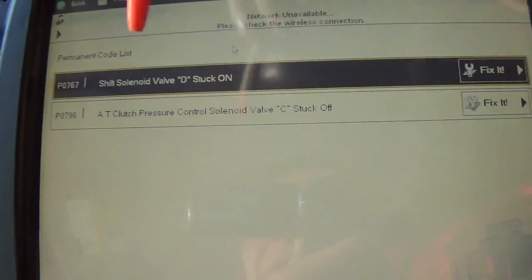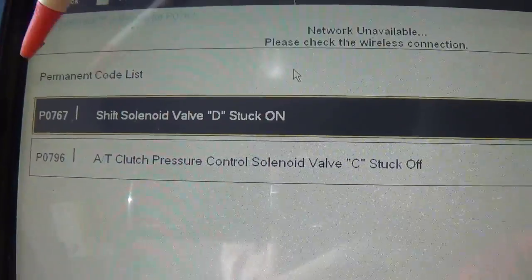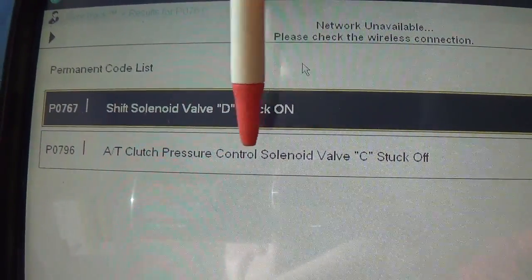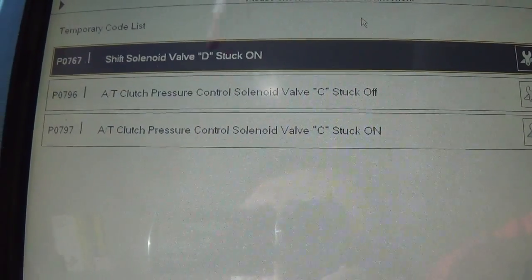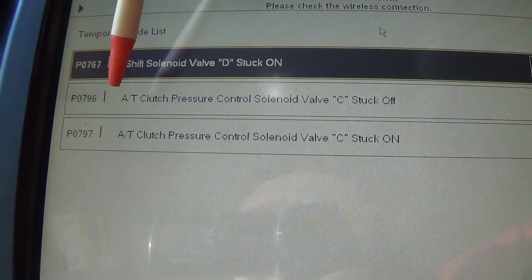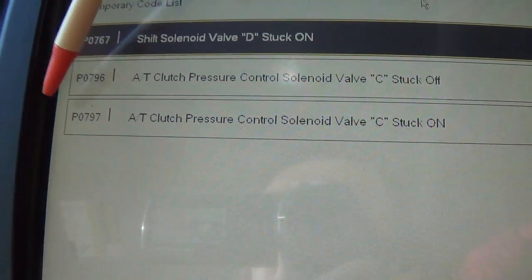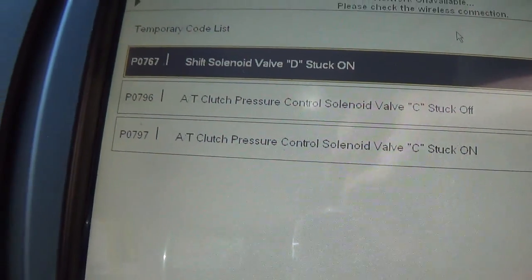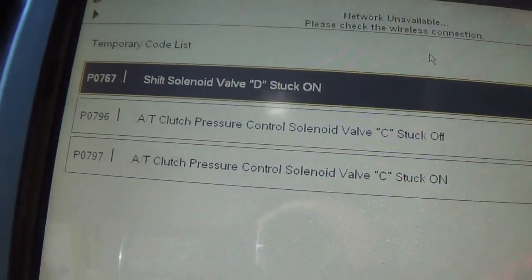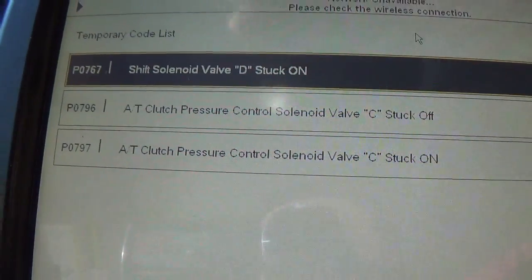So right now, for the current scan, it says permanent codes, shift solenoid valve D stuck on, the 767, and that same AT clutch pressure control solenoid C stuck off, 796. And then temporary codes we have again 796, 767, and 797, valve C stuck on. So let's concentrate on this valve C, see where it lives, at least the location of it, and check the wiring harness for it. See what sets these codes, and then do a visual on it.